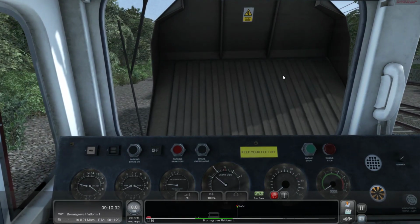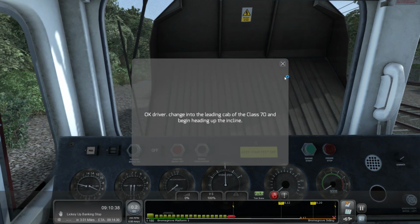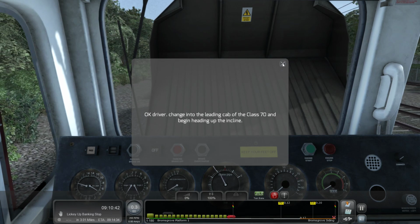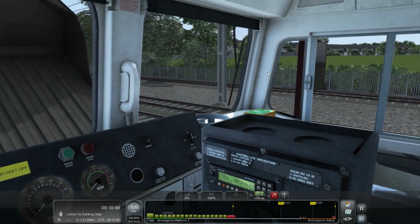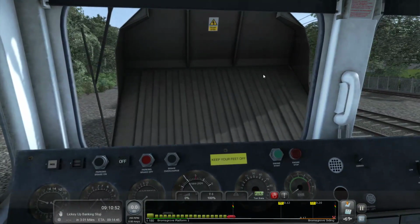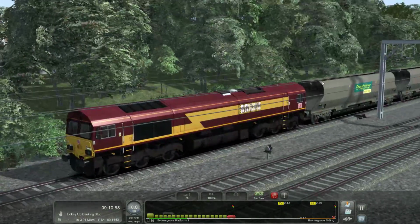A bit rough, but she's there. Okay, go to the lean cab of the 60 and start heading up the incline. Now, I did this in the stream and I went into the cab of the 70 and I just thought, you know what, it wouldn't be like that, would it? If I was banking, it would look like that and I'd be pushing from the rear.